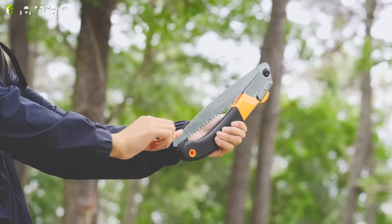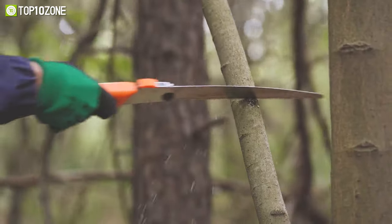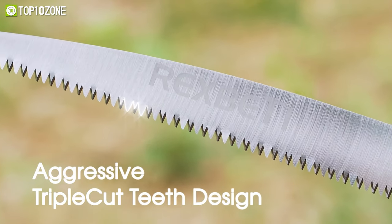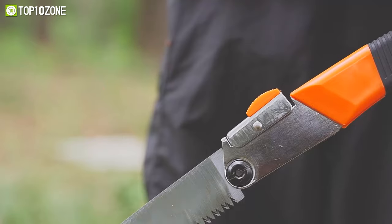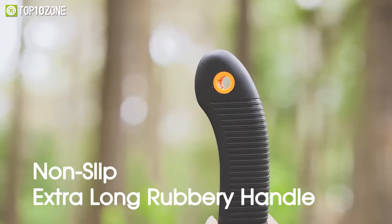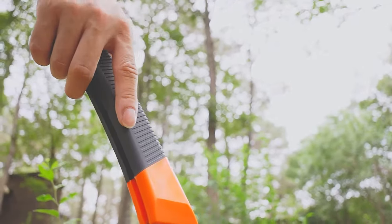But this folding saw isn't just for camping and backpacking. It's also the perfect tool for pruning shrubs and trees in your backyard. And with its triple cut teeth design, you'll be able to saw through even the toughest branches with ease. One of the best things about the REXBETI folding saw is its anti-slip long rubbery handle. No matter what the weather conditions are like, you'll always have a firm grip on the saw.